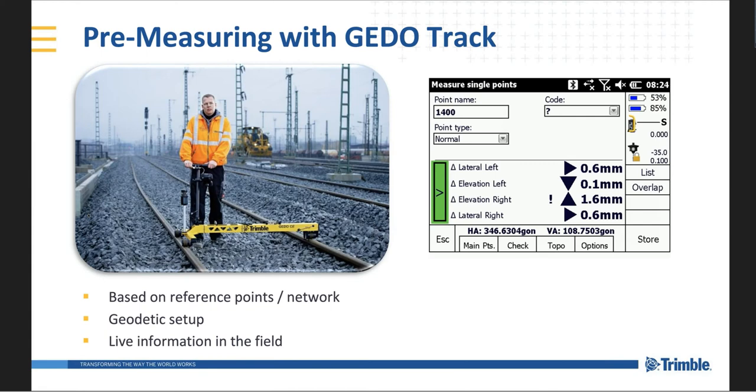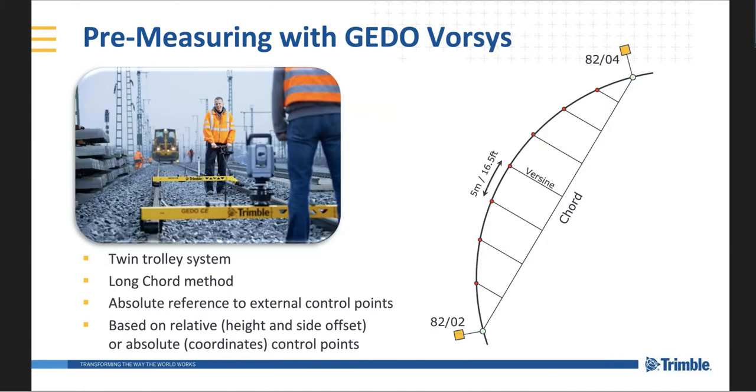This is an interesting approach. It's a geodetic approach. You obviously see the live information in the field, but carrying tripod legs and targets and associated equipment along the track and having to keep up with the tamper is something that, for those who've done it, know it's a tiresome task. So we do have a solution in the next slides whereby we can speed that up and become more productive and more efficient.